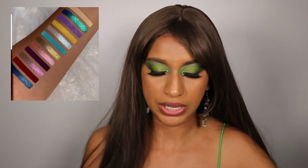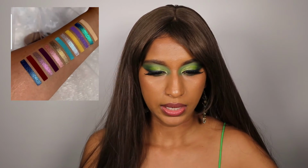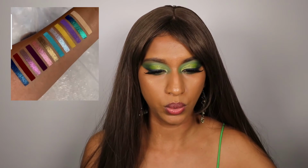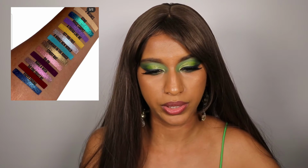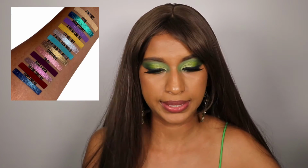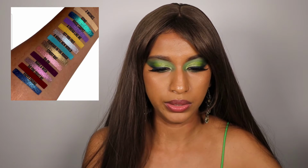This is called the Magic Lamp palette, and as you can see, the shades look gorgeous. Really, really beautiful shimmers. And those jewel tones are just amazing. I think this is so pretty. Even though there are certain shades in there that are really calling to me, there are a couple of shades that I don't really see myself wearing or am just not very interested in. I kind of don't like the yellows in there. It's just not really appealing to me very much.